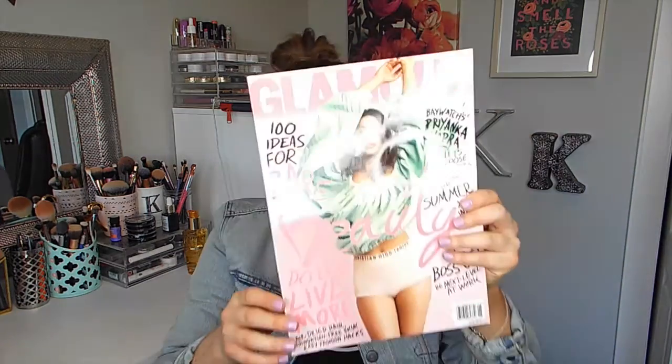Ooh, I got a magazine. Glamour is my favorite magazine. I love it. And I haven't bought a magazine in a long time. It's normally only when I'm traveling.